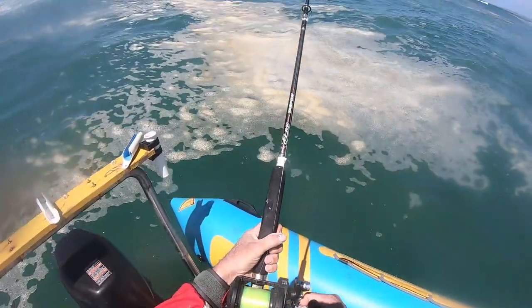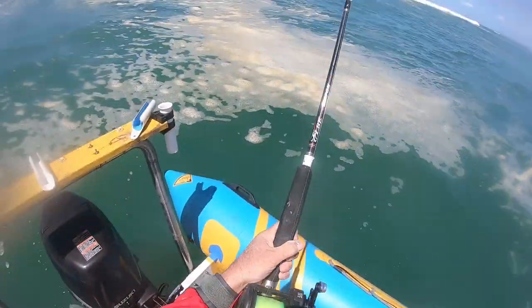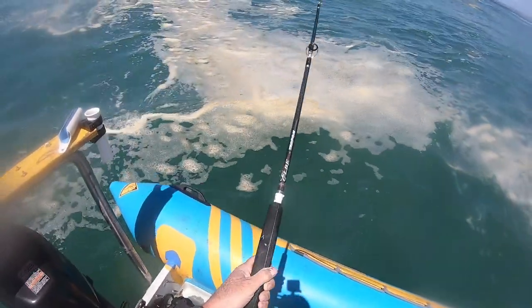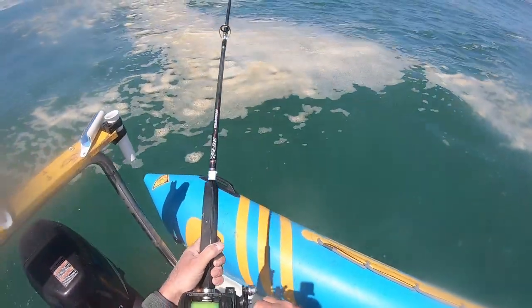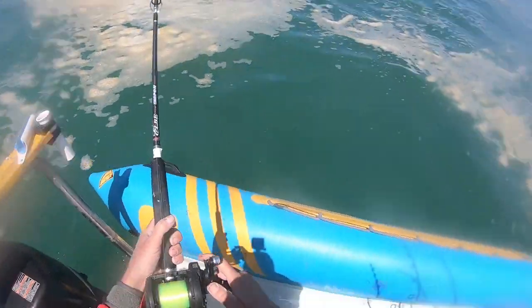Oh well, great day. Started off slowly. I wasn't sure if we were gonna get anything. It's been quite fed up the last while. I think if I'd been doing this the last 2 days, I might have had a bit more. Yep. My old surf reels. Not the best drags. Oh, it's a decent fish this.